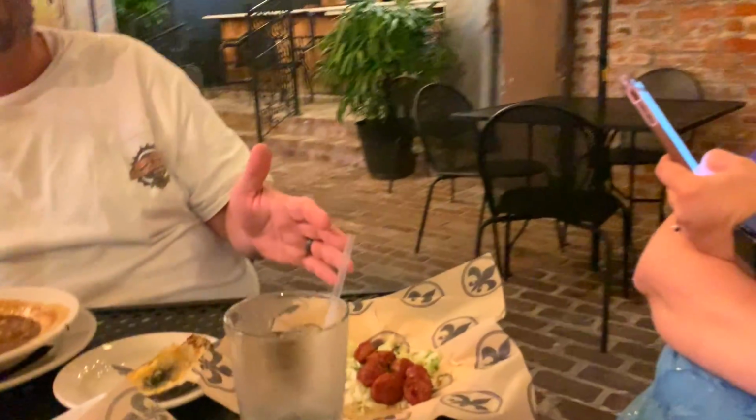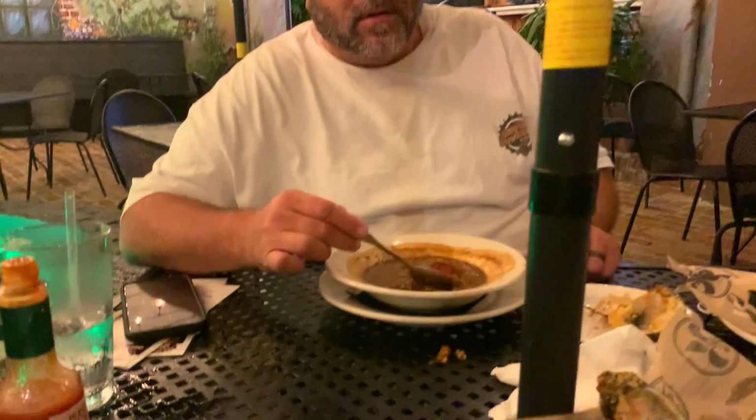Right. The gator sausage was good. I honestly would eat this at home. I totally disagree with you on that. Really? I didn't care for the gator sausage. I didn't like it. It tastes like pork sausage to me. There was nothing. Oh yeah, throw it in there, sure. Maybe. No, but we may have just figured out the problem.